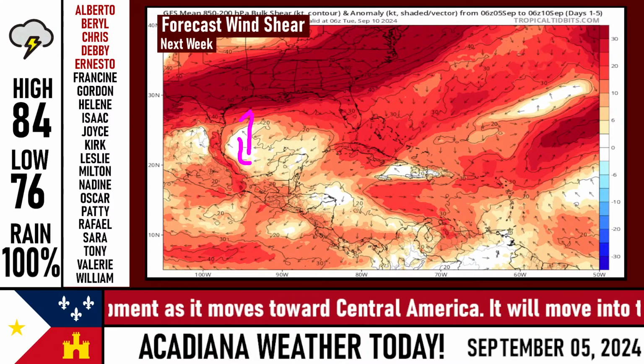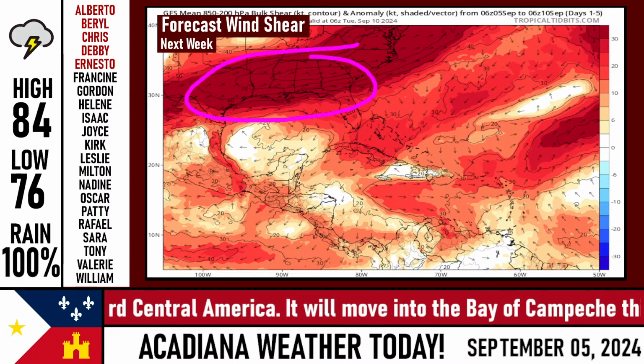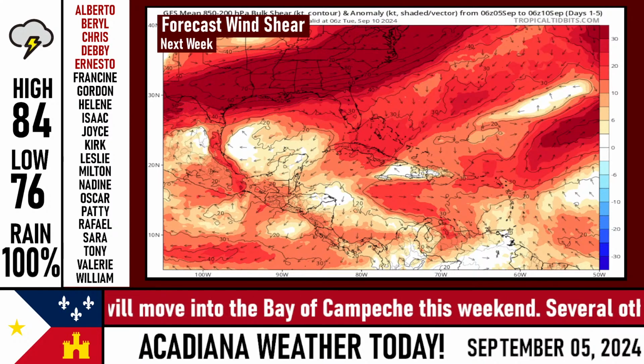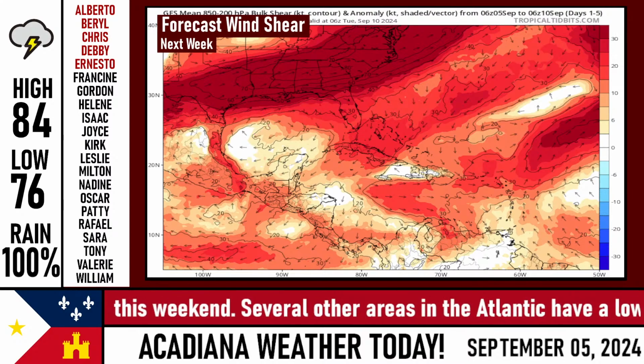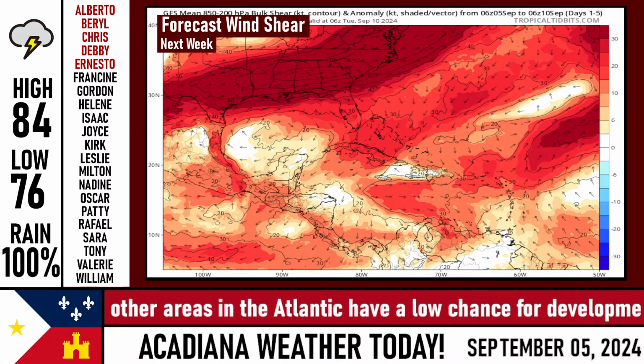But I will say if it tries to work its way toward the northern Gulf Coast, all of this wind shear that we're seeing here is going to be sliding over the middle part of the Gulf of Mexico. So if it tries to move its way back to the north and runs into some of that strong wind shear, it might not have a chance for development there. So that's something that we're going to be watching.